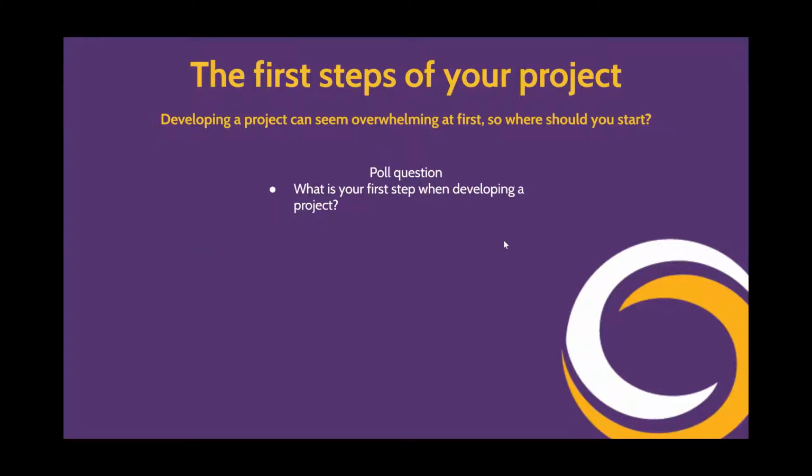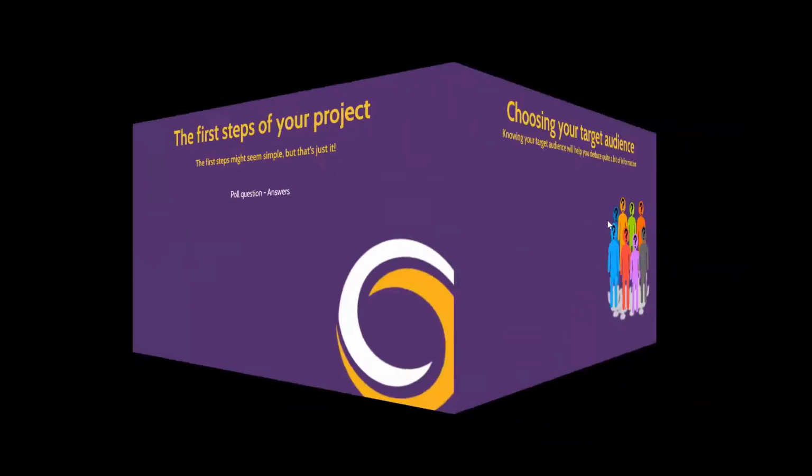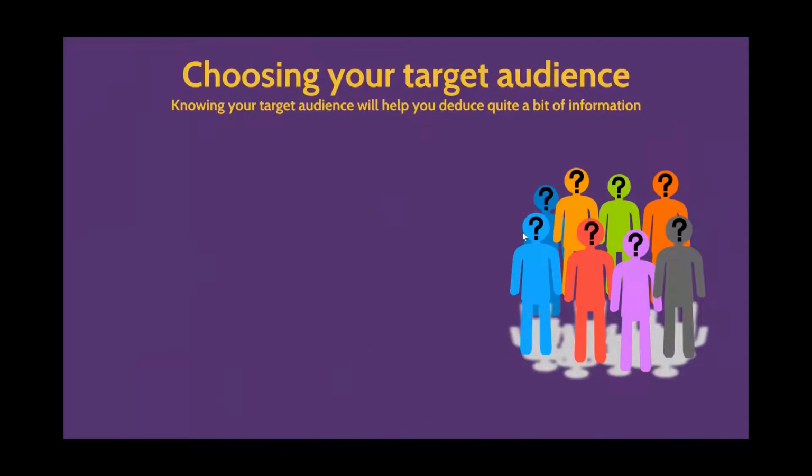But yeah, the first steps can seem a little simple, and that's just it. It's nothing to really crack your head open about. We're going to try and really work through the simple aspects of developing your project, making sure you have things in order so that when you go forward to finding your funding, you're ready to go and not still in your questioning stage. So we'll go forward from here with choosing your target audience.